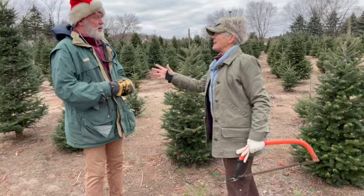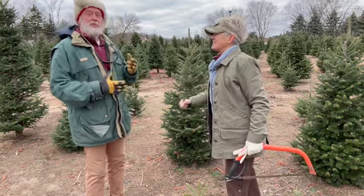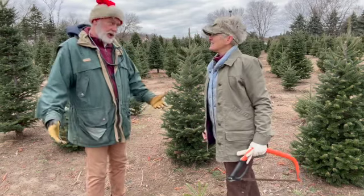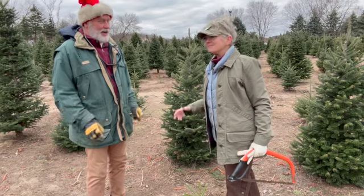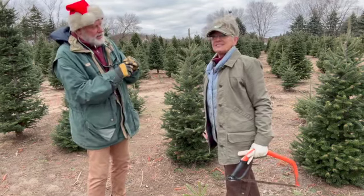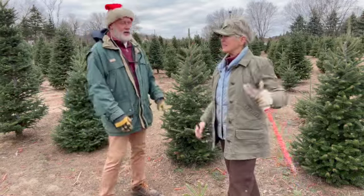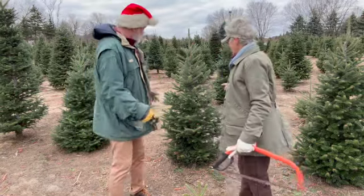I'm here. How many trees are produced in China? 80% of artificial trees are manufactured in China. Wow, not surprised. And you get all those labels that say the chemical is known in California to cause cancer, that kind of stuff. So I like this one.